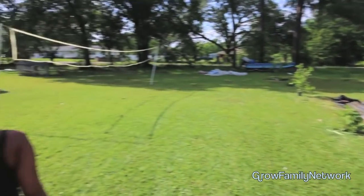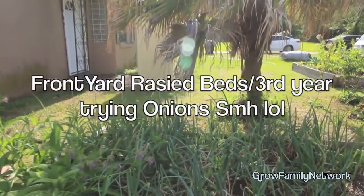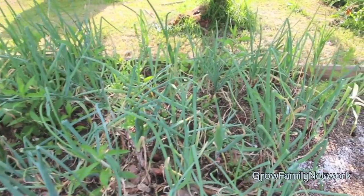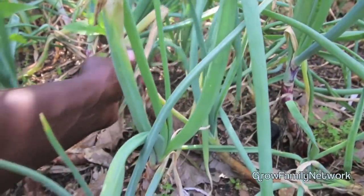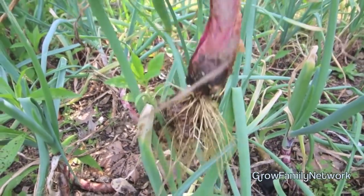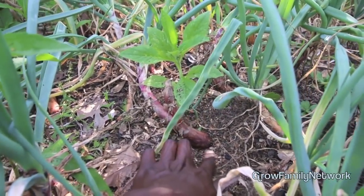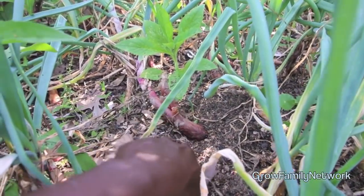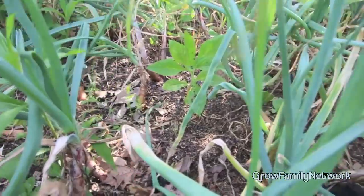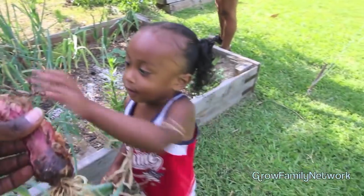Let's go check out our front raised beds. This is about time to come out. I don't know what we did wrong. Maybe it's not enough sun, maybe too much sun, maybe not enough fertilizing, but I'm gonna show you. I mean, the root systems are there, but the growth isn't there. And you can see right here, I did the method where you pull the dirt away from it. But once again, the roots are there, but we didn't get what we were looking for on those.